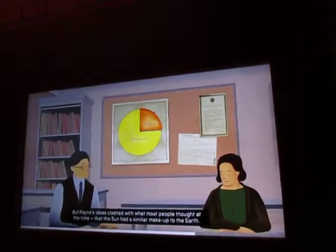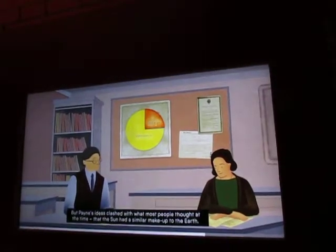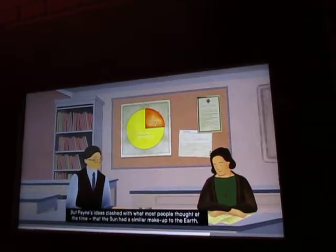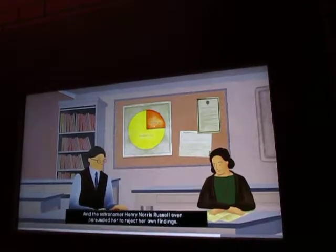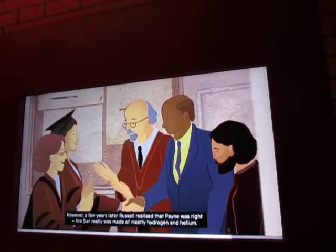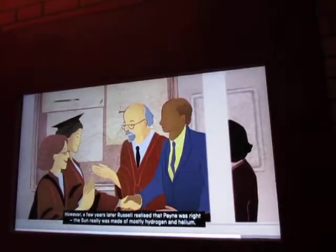But Payne's ideas clashed with what most people thought at the time, that the sun had a similar makeup to the Earth. And the astronomer Henry Norris Russell even persuaded her to reject her own findings. However, a few years later, Russell realized that Payne was right. The sun really was made of mostly hydrogen and helium.